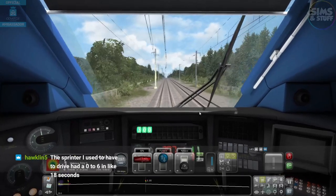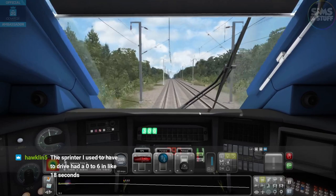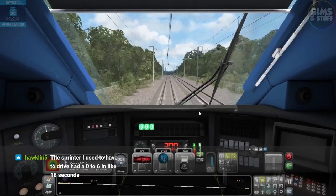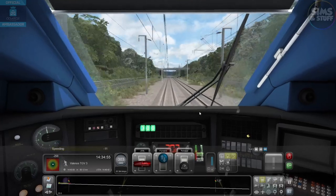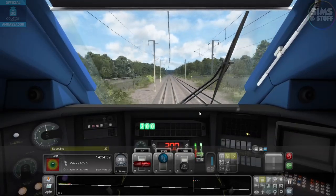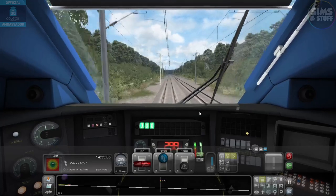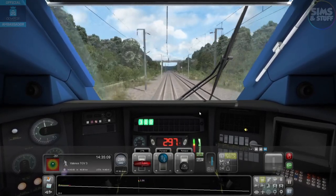I still prefer a diesel in the UK, but this is different. I haven't got caught out by the signalling system yet. I'm sure that will come. Oh God, I'll do a slow down thing. I've got to remember to actually use the brakes when I come to stop as well, rather than just use the motors.